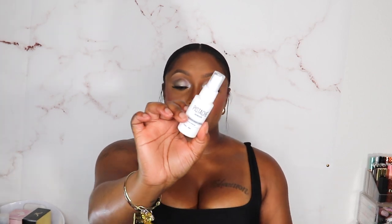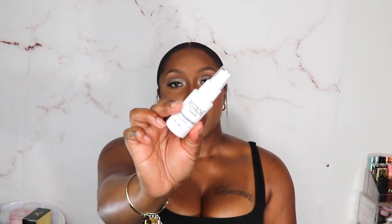All right, and then this one says Pistachio Skincare Pistachio Biscotti Perfume. I got this out of an Ipsy bag this month. I don't like it. I don't like that smell. I don't know what it smells like, but it's not what I thought. So I am gonna try to give it away, see if somebody else likes the scent of it, because it just didn't work for me.